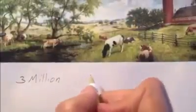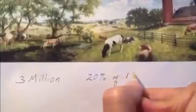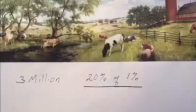If you're doing the doTERRA business, you want builders, right? That's what everybody talks about. Where are the builders? I want builders, okay? Well, did you know the truth of the matter is that there are 3 million members in doTERRA, right? And of the 3 million members, only 20% of 1% are those super builders that you think you're looking for. That's the truth. There are not very many of them, are there?